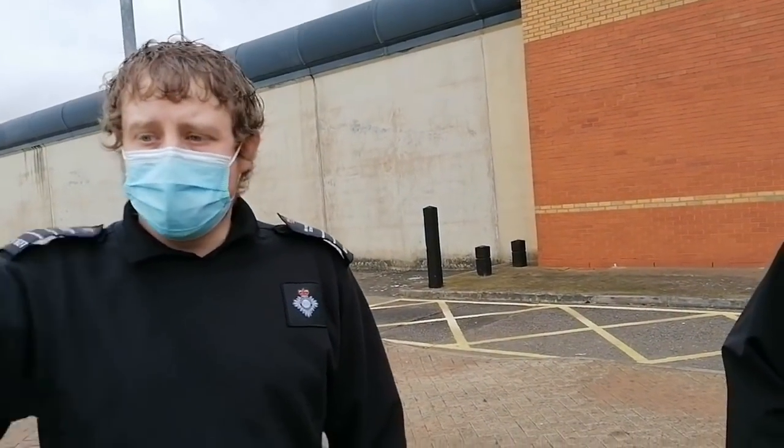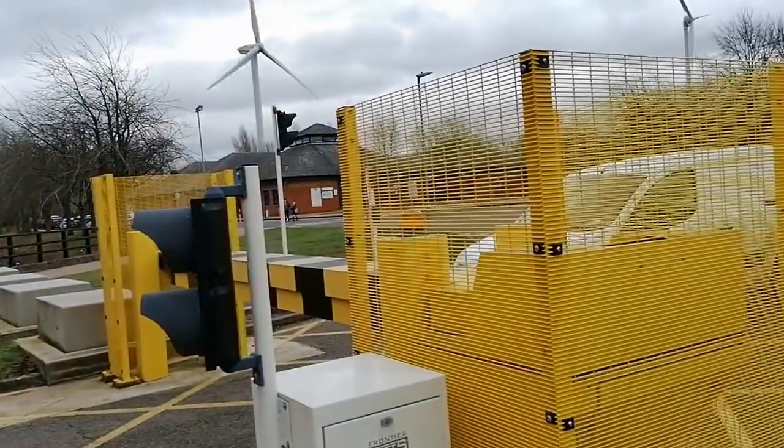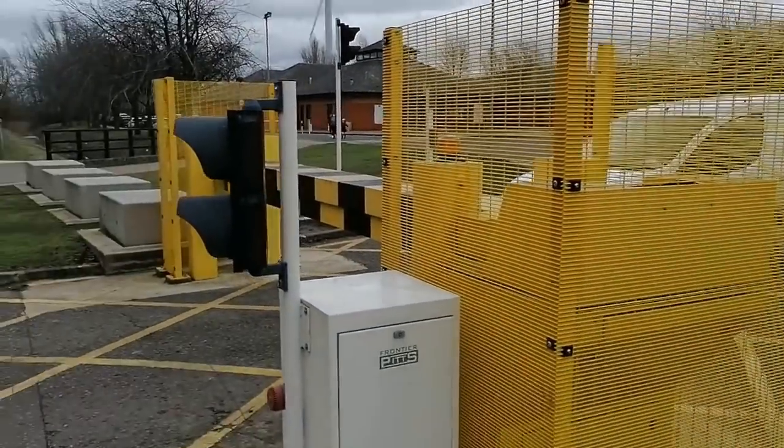I know it's fine, but if you want to step back beyond these barriers, which are clearly marked there, yellow barriers, boundaries for vehicles. For vehicles? Am I a vehicle? Do I have 4 wheels? No, you don't. No, I don't. There you go. You don't need to be sarcastic.